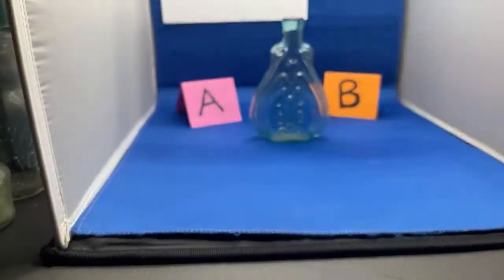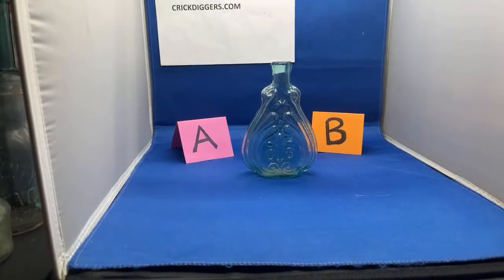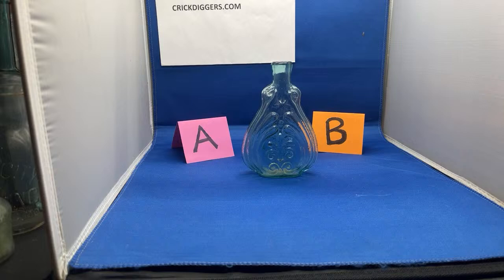But I'm going to be doing something a little bit different tonight, guys. Like the title says, it's going to be a double auction. So let me show you exactly how that's going to work. So I got my A and B. We're going to have an A and B format tonight. Let's go ahead and put on some Bottle Hound music.